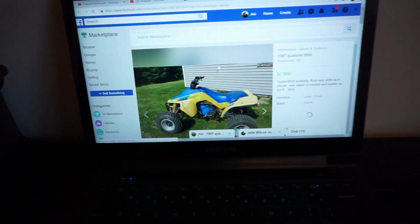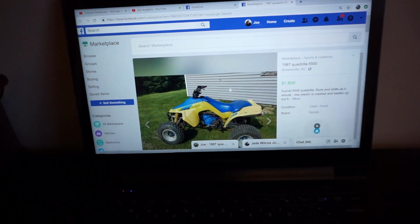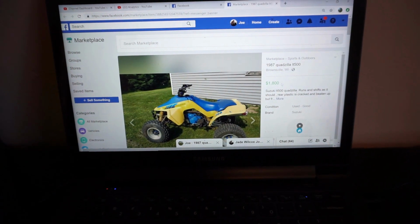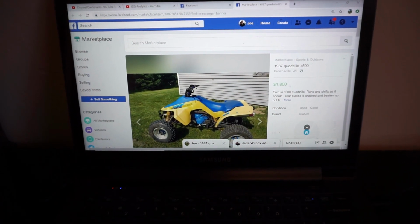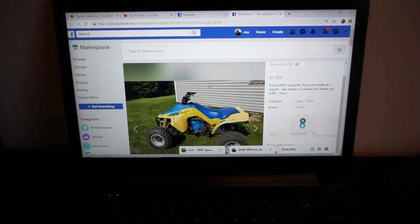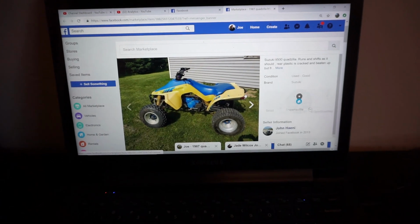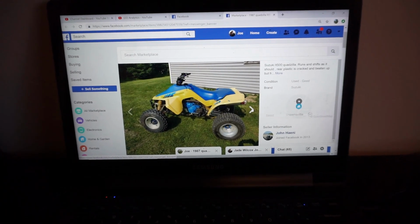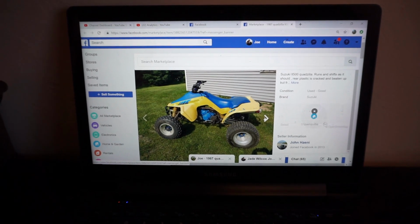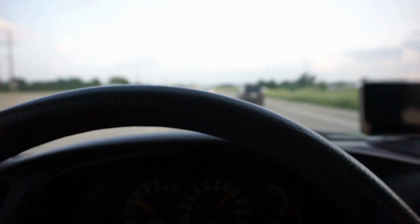Alright guys, so I'm about to go pick up this Suzuki Quadzilla. It's up for $1,800. The guy said I could pick it up for $1,575, he said. So, this thing's pretty sweet. I have never seen a Quadzilla for this cheap, so I think we're gonna go pick it up, see if it runs and drives, and hopefully bring it home. So stay tuned, should be pretty exciting.